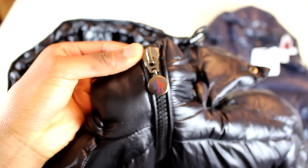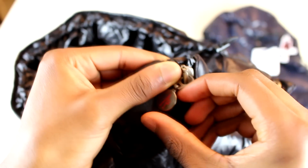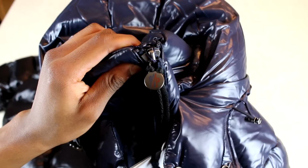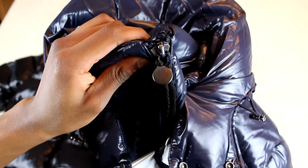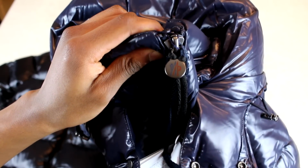Another good thing to look out for is fading on the zipper. So here you've got this little Moncler logo attached to the zipper. If you can see there, the blue part of the logo is actually faded. So as you'd expect from the authentic product, there's no signs of fading. The metal looks good quality, there's no scratches or anything on it. So that's just another thing to look out for.